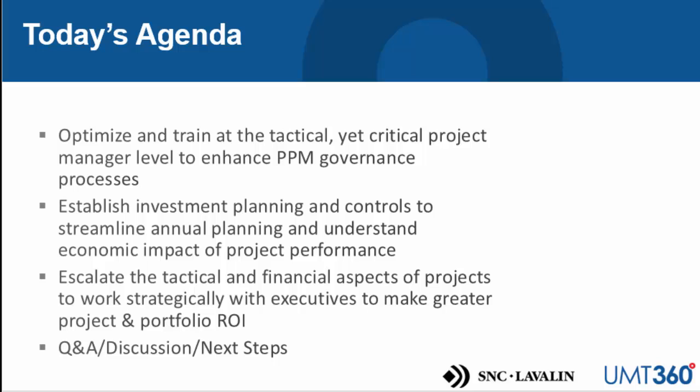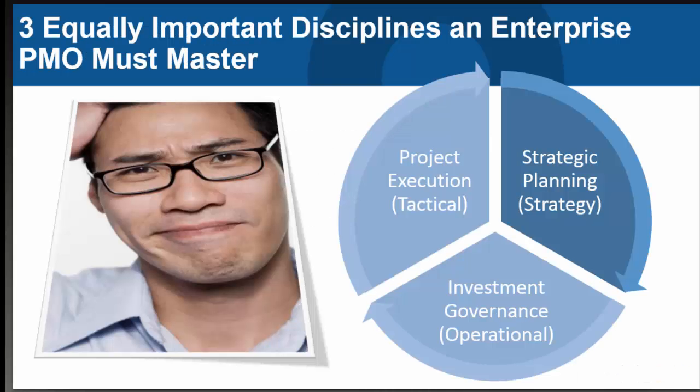I've always felt, in my experience, that an EPMO is really the strategic execution engine of an organization. And when you consider the journey that you're on, think of that as the end in mind: that you want to be taking the strategy of the organization, being part of it, and actually driving the execution of it.